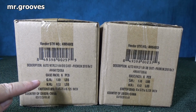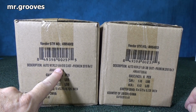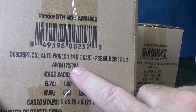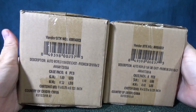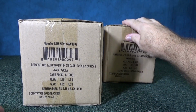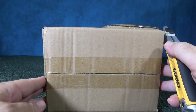Here we go. These are the last two cases that Round 2 had sent me for the Auto World brand. It's a 2018 Release 2 A assortment. They're both the A assortment. I looked around, and I don't believe I ever got the B assortment. Don't know why. Thanks to Round 2 for sending these for review.